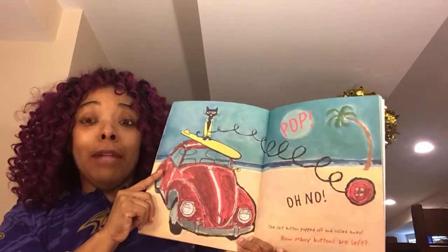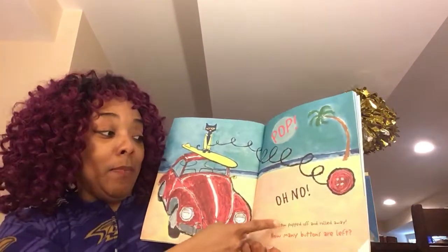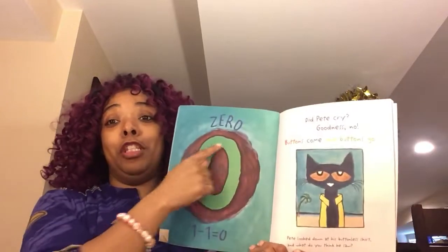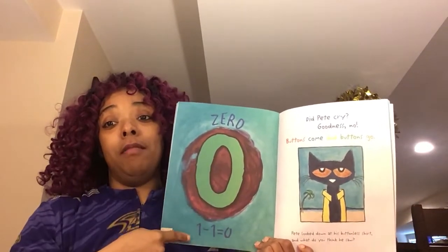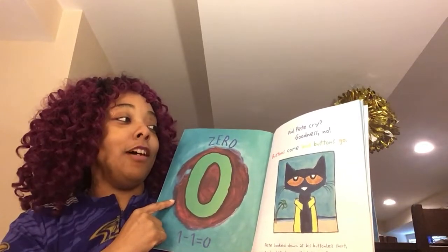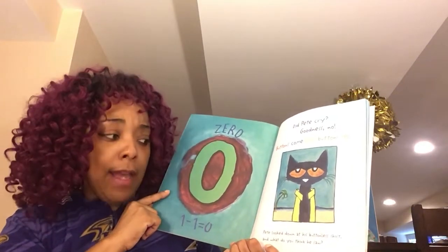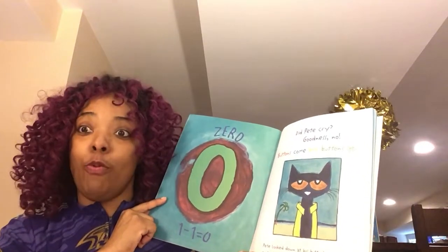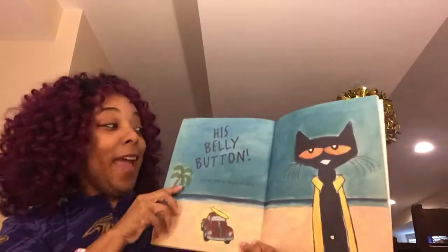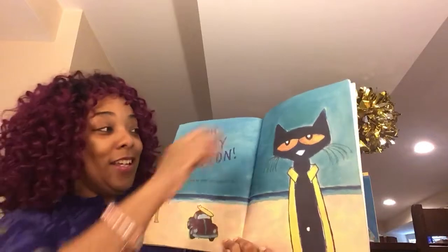Oh no! The last button popped off of Pete's shirt and it rolled away. How many buttons are left? Let's see. 0. 1 minus 1 equals 0. Did Pete cry? Goodness, no. Buttons come and buttons go. Pete looked down at his buttonless shirt, and what do you think he saw? His belly button! And he kept on singing his song.